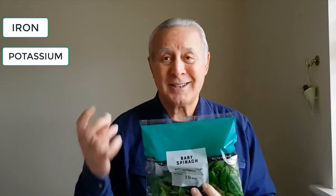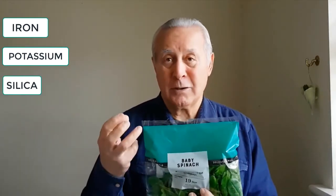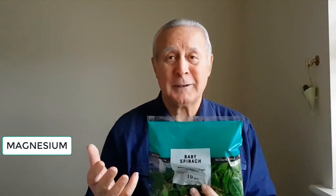Why is this one so important? The spinach is a very strong superfood. It is full of iron, potassium, silica, calcium, and magnesium. It's also got a lot of insoluble fiber, and that helps you to get rid of toxins lodged in your intestinal system.